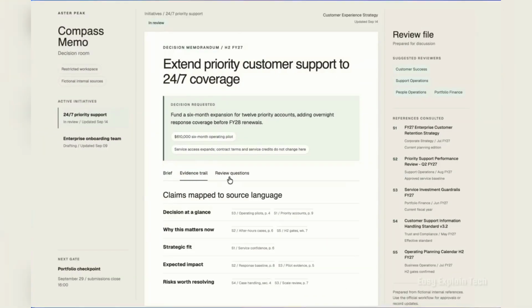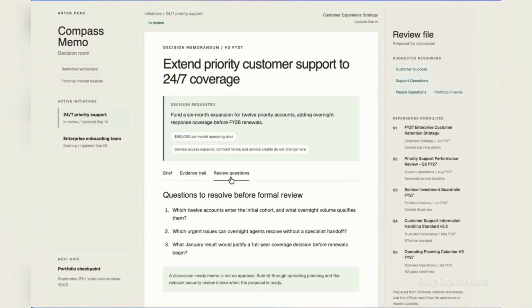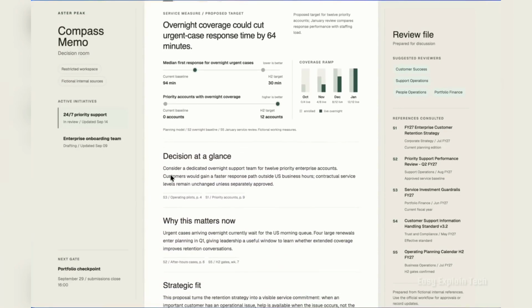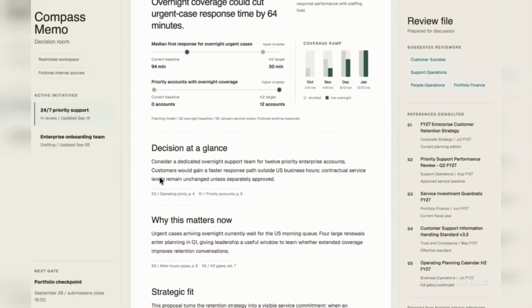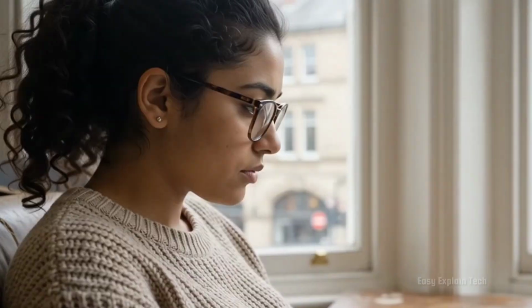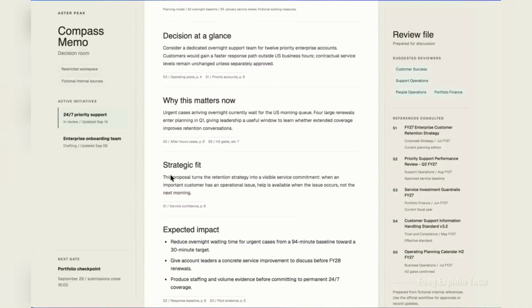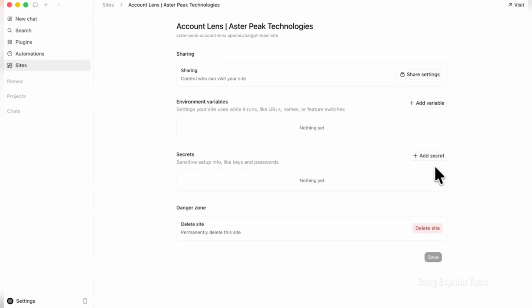Whether you need to build an executive investment memo that centralizes budgets and risk analysis, a forecasting dashboard, an onboarding hub, or a deeply interactive data story. Because these sites are built to be treated just like secure workspace assets, sharing them is incredibly intuitive. You can restrict access to specific team members or publish them to your entire organization, where viewers can instantly log in using their existing ChatGPT accounts.